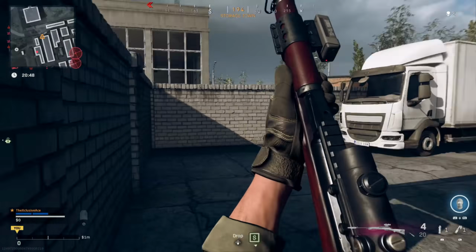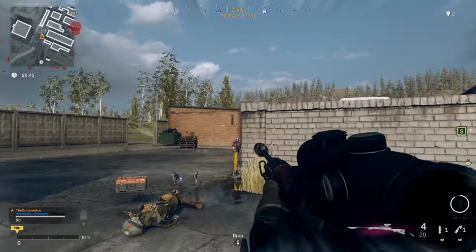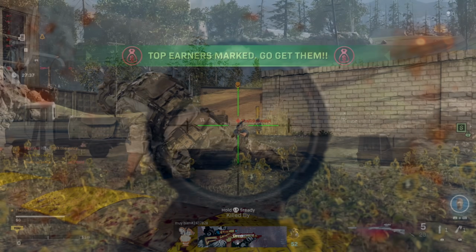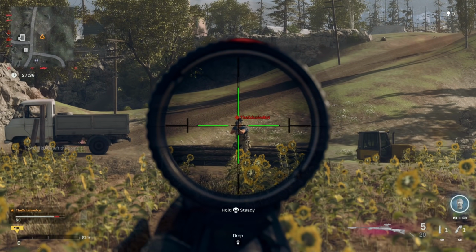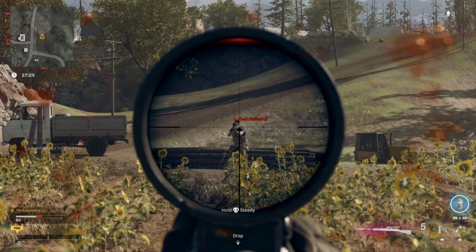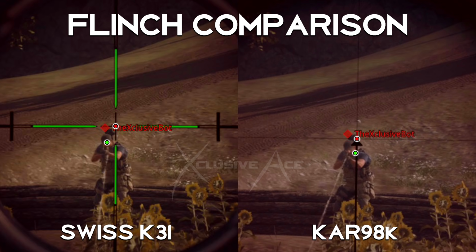Now, the next thing I wanted to take a look at is flinch, because this was specifically mentioned in the patch notes. The Swiss K31 got a significant improvement when it comes to flinch. And what I did here is I stood at the exact same distance, I got shot by the exact same gun, and then I just measured how much flinch you got with each of the guns. And with this, the green dot is the initial point of aim, and the red dot is where I flinch to. And you can see here, there is a little bit less flinch with the Kar98 as far as your point of aim goes. And that's mainly on the horizontal axis. I definitely got some horizontal flinch with the K31 that I didn't get with the Kar98.